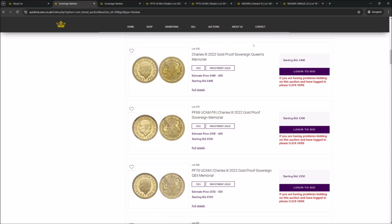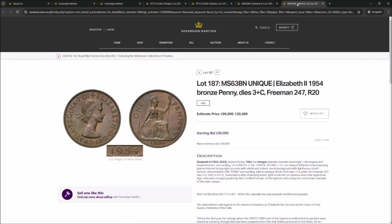I say something for everybody because there's also something in here for the ultra-rich collector that really wants something unique. And when I say unique, I mean truly unique. They have here a 1954 penny, and I did not know anything about this before doing a bit of research for this video. This is the only singular example of this coin that exists. Stunning piece of history. Trial pieces were made for the new portrait of Queen Elizabeth during her accession to the throne, the coronation, and then in 1954 some of these coins were made.